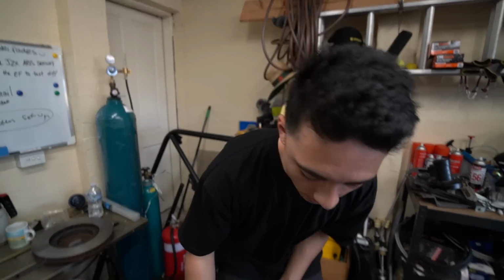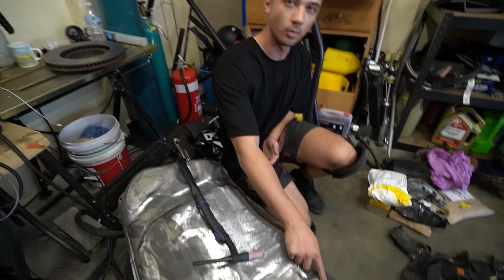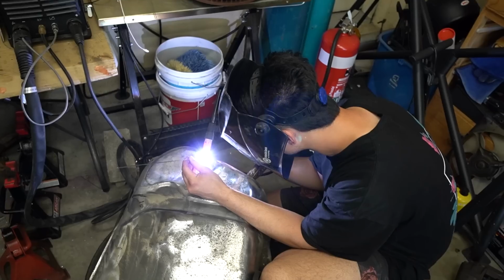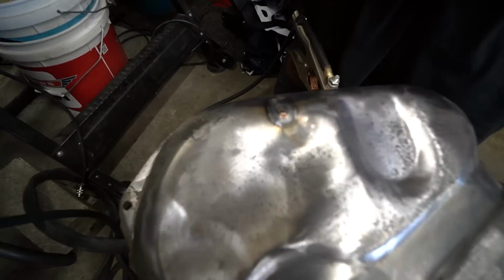We now finally have the holes semi-close to each other now, like the two sides of them. We're gonna weld it up now and hopefully we can fill the gaps on the big one. Let's get it. Looks pretty good. Still hot, but not too bad.